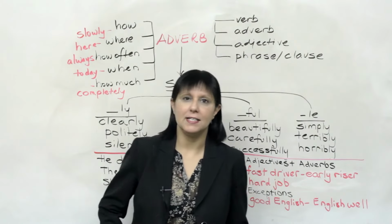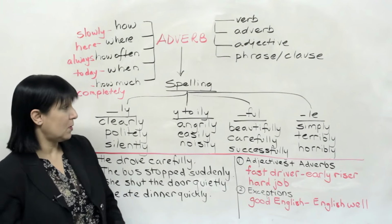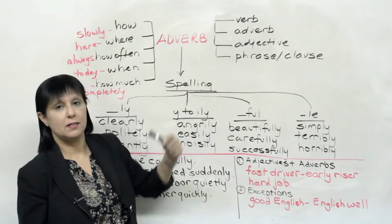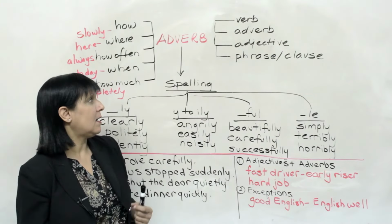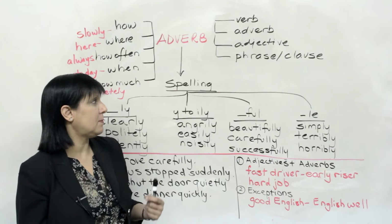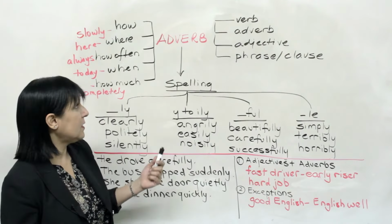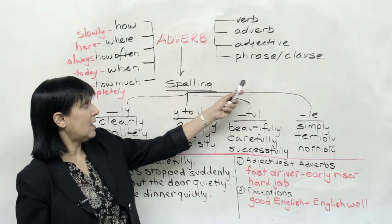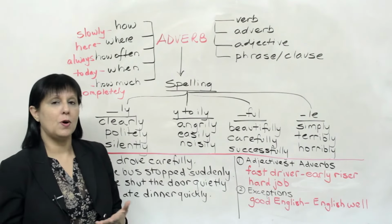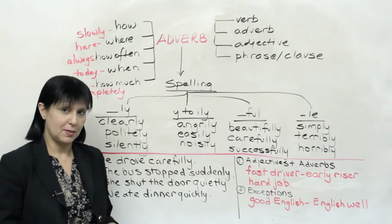Our lesson today is about adverbs. Adverbs are words which give us more information in English about the verb of the sentence, about another adverb, about an adjective, and sometimes also about a phrase or a clause. So let's look at what they are, what they sound like, and how to identify them and use them correctly.